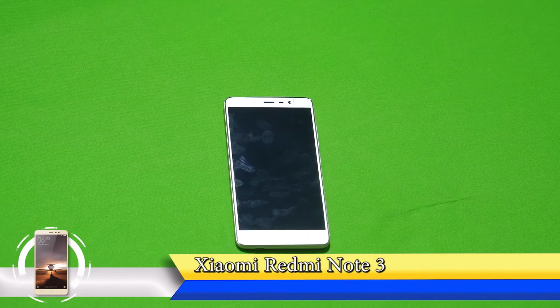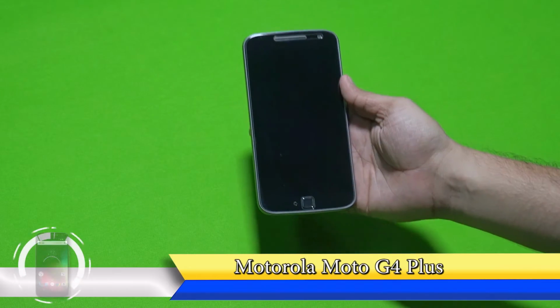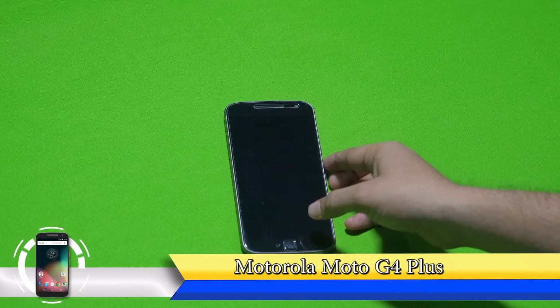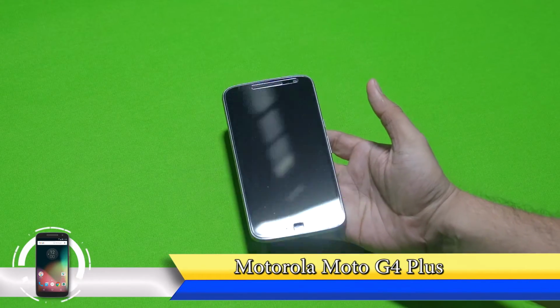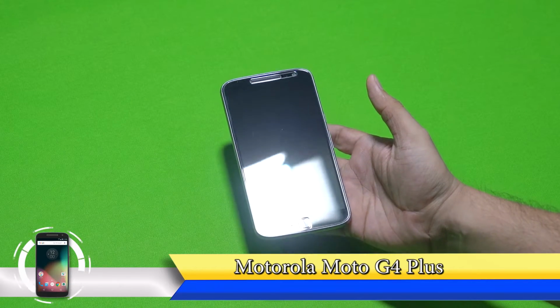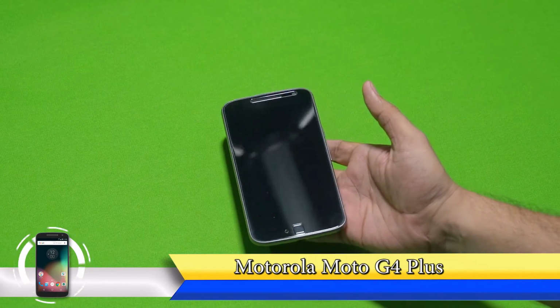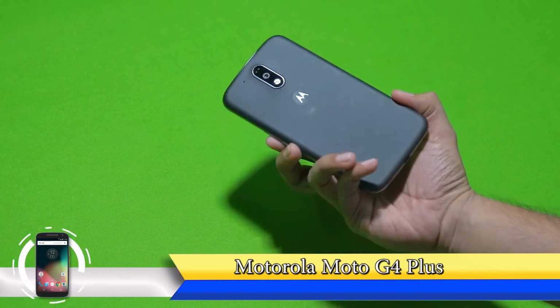Now let's talk about the second phone which we have today with us. Let's keep the Note 3 aside. Today we have one of the greatest releases of 2016, MOTO G4 Plus. Now many people have been awaiting this cell phone. That's because of its unique and distinct features which we are going to explore today. Before starting, let me show you its body.